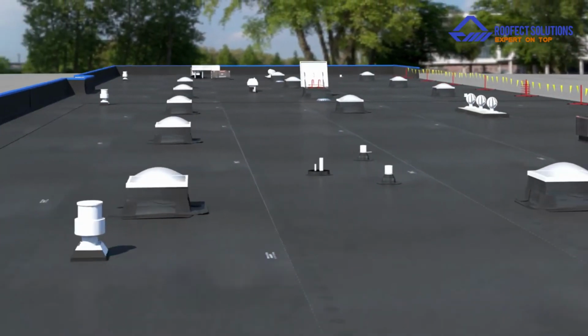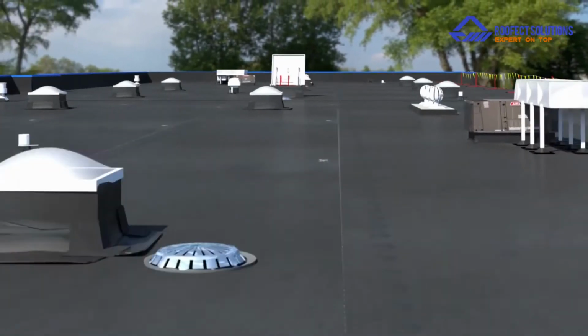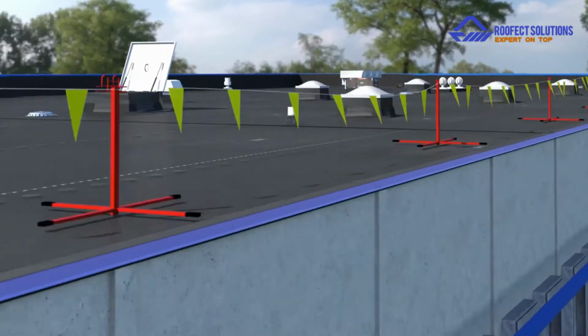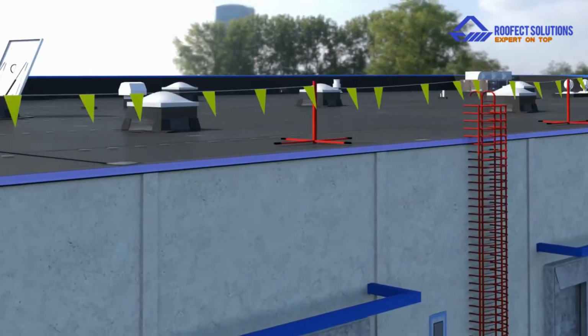Here we have a simple roof with penetrations included. In a moment, you will be shown the most common path which field service representatives take when they inspect a roof for a warranty.